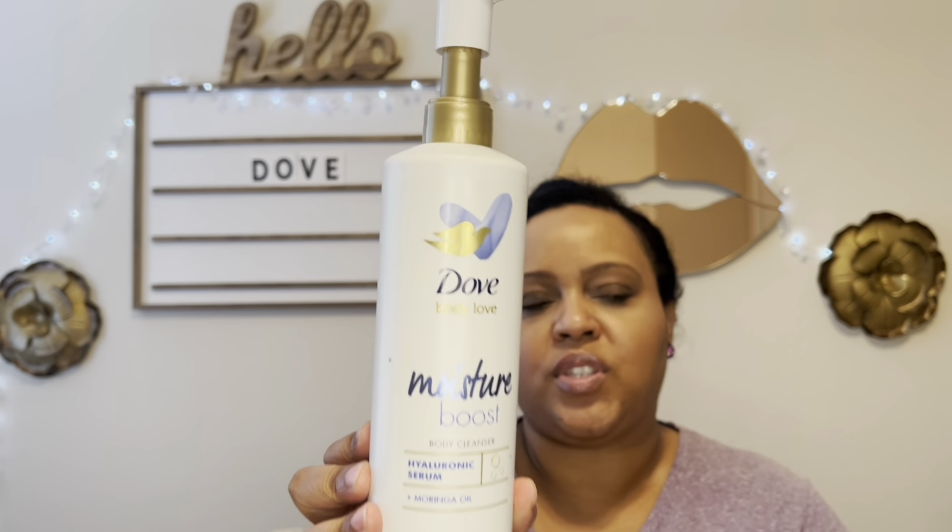I was torn between these two for spot number 4, but I'm gonna put the Moisture Boost at number 4, because the same way as the Radiance Renew didn't blow my mind, this didn't either. I've had great moisturizing body washes that smell good. That's a nice experience I've had before. So it wasn't anything special.